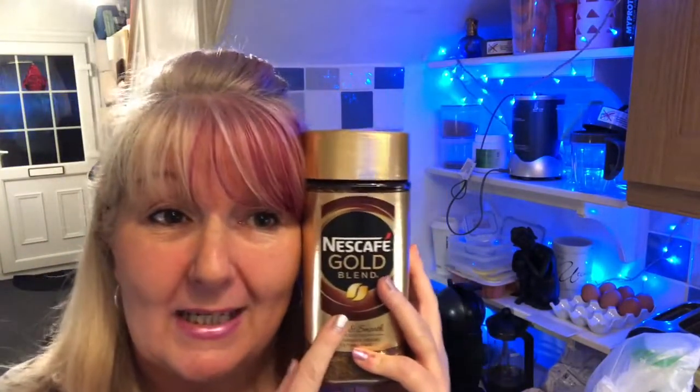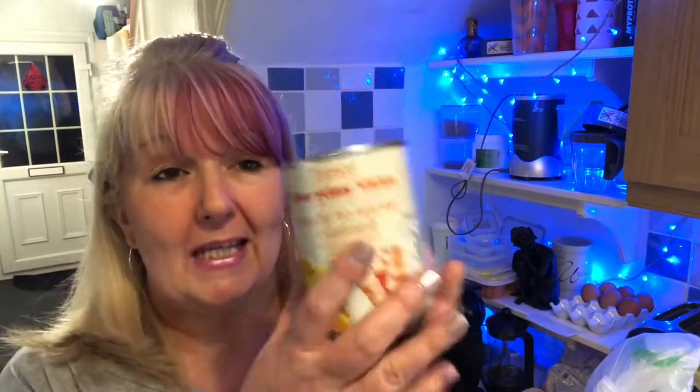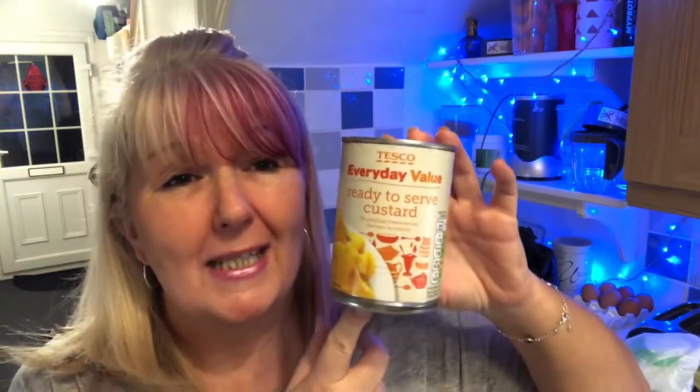My Achilles heel, Nescafe Gold Blend. We have this ready to serve custard. I think it's like 19 pence. We have 2 of these. These are a nice go-to snack. Salted cashew nuts, they're 79p, I want to say, something like that.